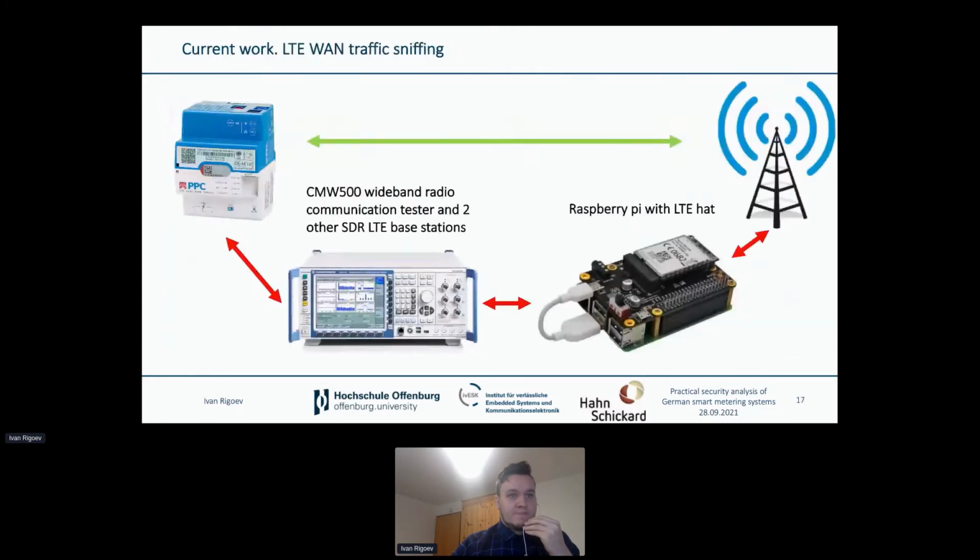Also, we are currently working on man-in-the-middle attacks on the wide area network. Especially for this, we use a CMW500 as a fake mobile network base station to connect to the smart meter gateway WAN interface and sniff data. We know that the smart meter gateway should not respond to any WAN connection before the gateway receives a special wake-up packet. This attack will not allow us to tamper with or decrypt data because of the TLS public key infrastructure, but probably we could find some vulnerability in a WAN TLS implementation later and use it.